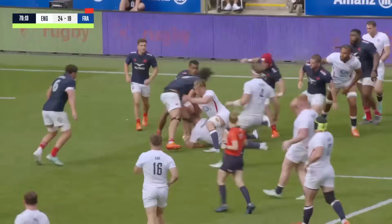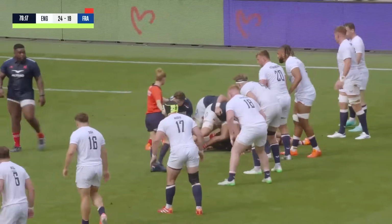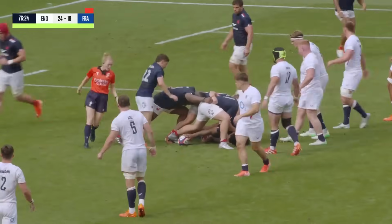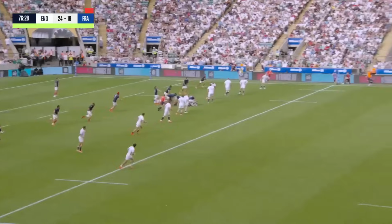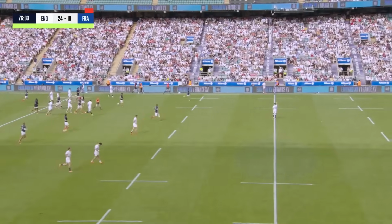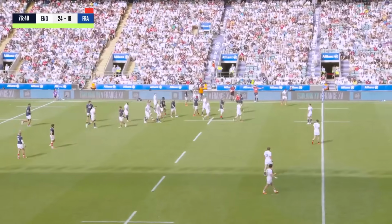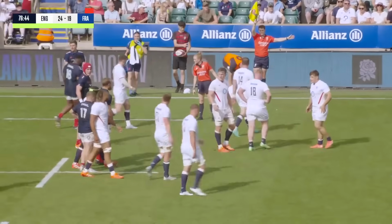France claim it through the monstrous Michael Guillard, who takes a jolting hit as he looks to exit the 22. Okay, now use it. 5 points the difference. France just showing a ruthless edge, and utterly clinical when opportunities have presented themselves. They just haven't gone away.